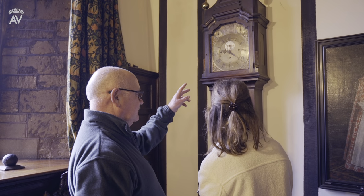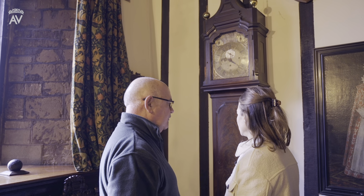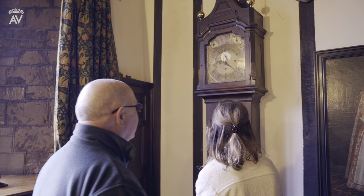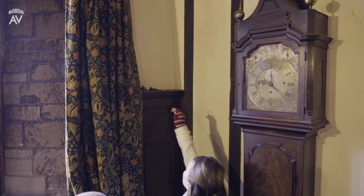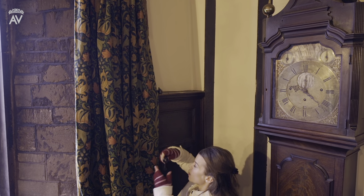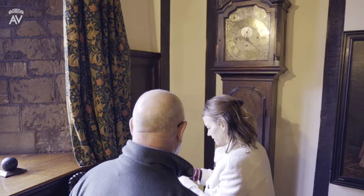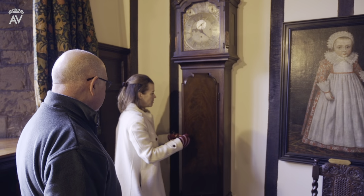So the winder, and we need a key to get into it, to make sure we're not going to overwind it. Because I've actually never wound a grandfather clock. Have you not? No. So the key, two keys up there. That's the winder, and that's the key. So put the key in the lock. Open it up.